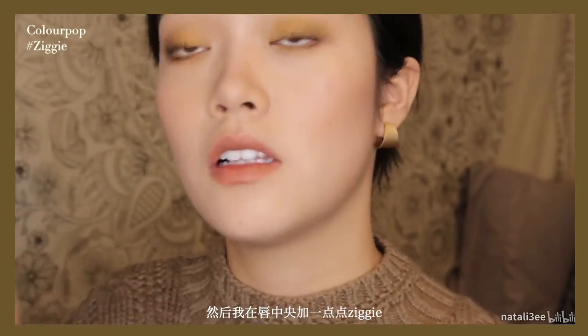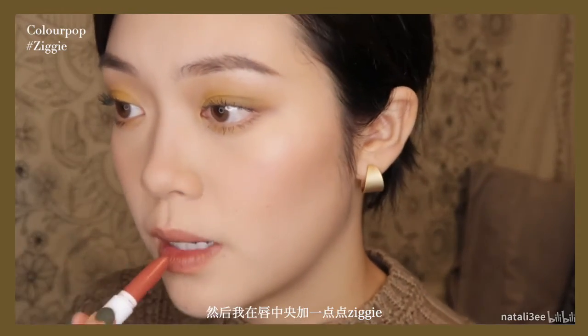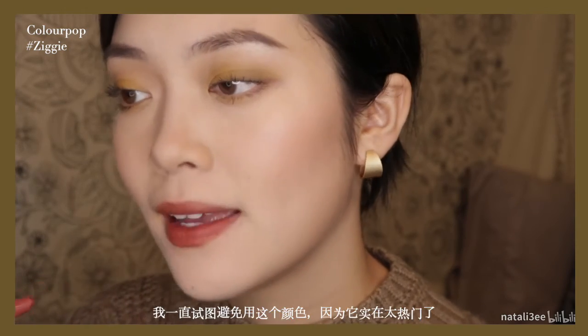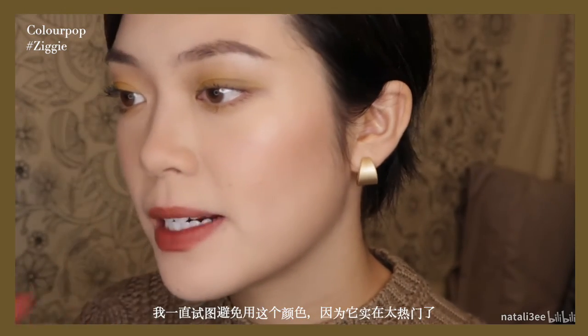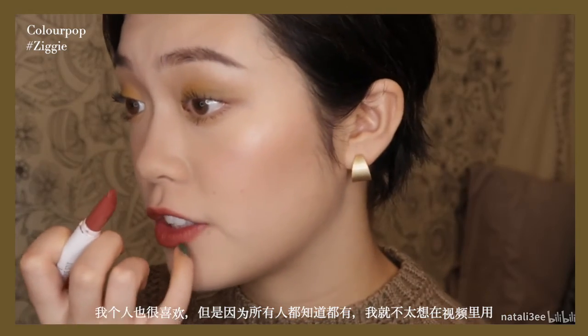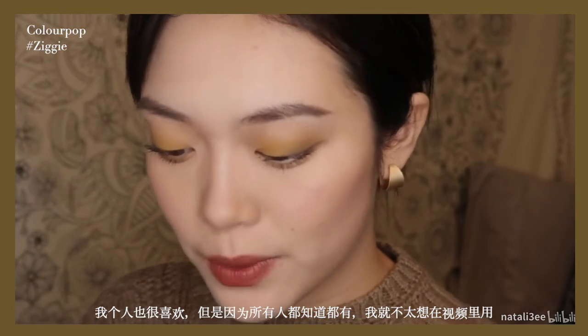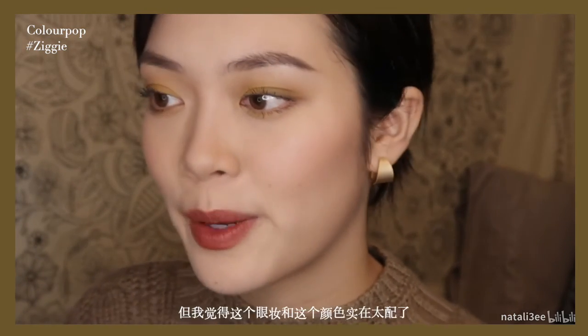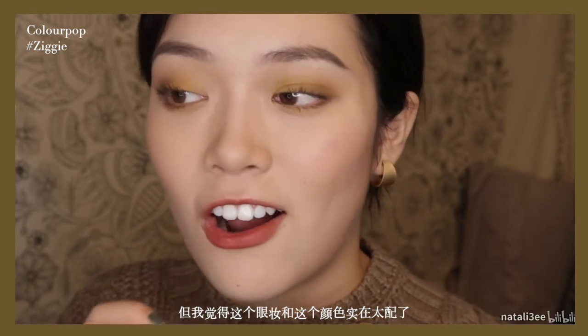And I'm gonna add a little bit of Zitty at the center of my lips. Yeah, I was really avoiding using this shade because it's so popular. I mean, I love it too, but just the fact that everyone talks about it and everyone has it makes me want to avoid using it in my videos. But I just feel like this eye look calls for this color.